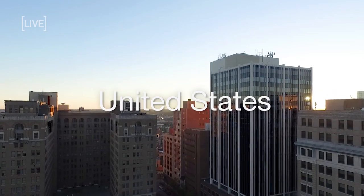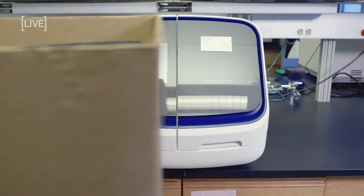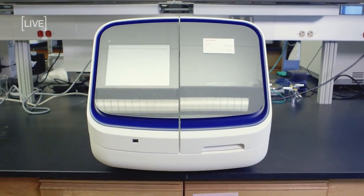Hi there, today we're in Delaware. Well, the customer had just received their SeqStudio genetic analyzer from Thermo Fisher Scientific. I love that it fits on the lab bench. You don't have to remove our upper shelves or anything.